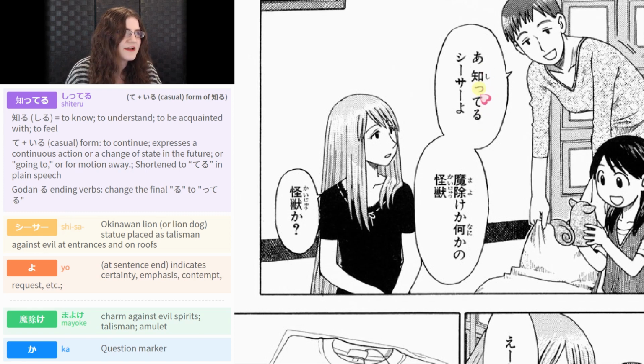But we're changing that do out to its te form, shitte. And then we're adding on a new do. It would usually be iru, but we're killing the e. That would be right here. So it's just a little bit faster to say. More formally, it'll be shiteiru, but here it's just shitteru. So like a little easier to say, a little more casual. So she's possessing the knowledge that this little fuzzy dude is shisa.